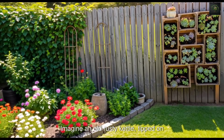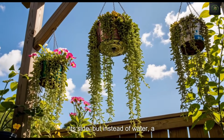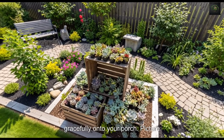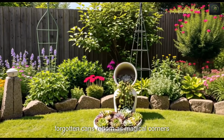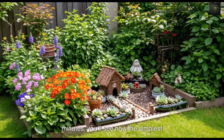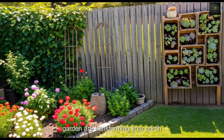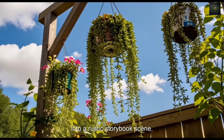Imagine an old rusty kettle, tipped on its side, but instead of water, a living waterfall of succulents spills gracefully onto your porch. Picture broken jugs, weathered crates, and forgotten cans reborn as magical corners that glow with life. In the next few minutes, you'll see how the simplest scraps can turn into stunning, whimsical garden art, transforming your porch into a rustic storybook scene.